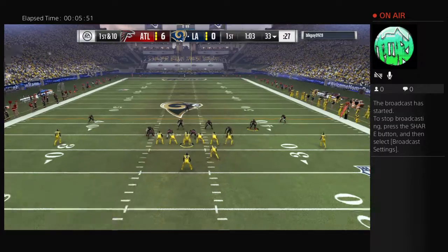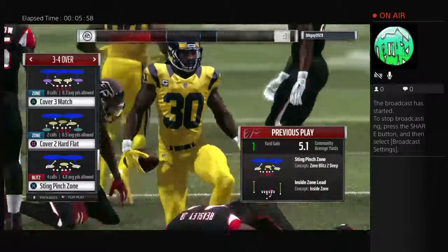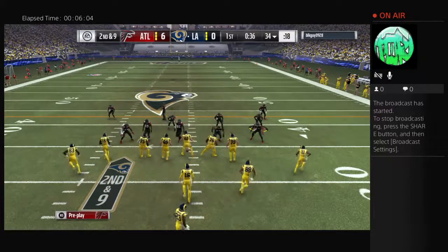They come up in an offset eye. Here's the first carry now for Todd Gurley. Credit him with a 1-yard gain there to make it 2nd and 9. The offense on your screen now, and Todd Gurley on your screen. That is the back of the present and the future.